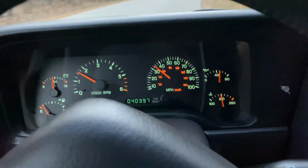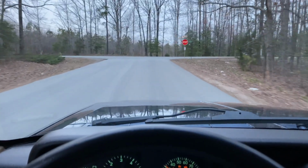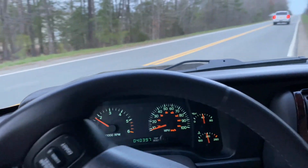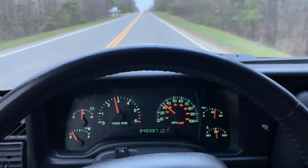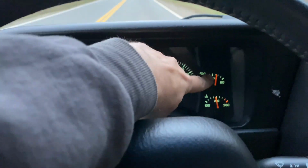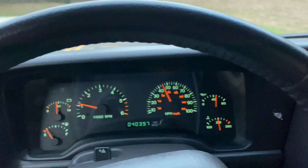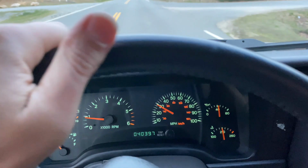This thing drives very, very smooth. I was on return at that moment. That's why the steering wheel was that way. That oil pressure right there is equivalent, and we have built hundreds of motors here, 4.0s. That oil pressure is the same oil pressure that we're lucky to get out of a new engine. Absolutely perfect oil pressure.